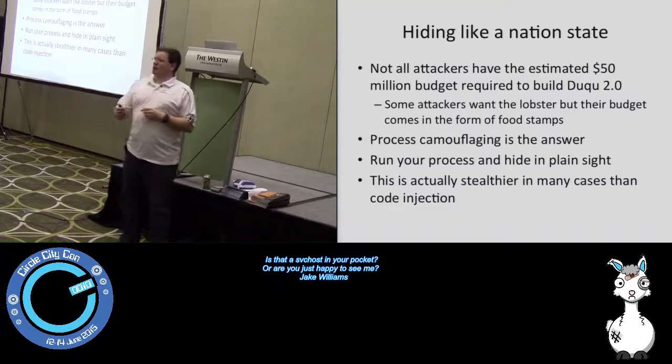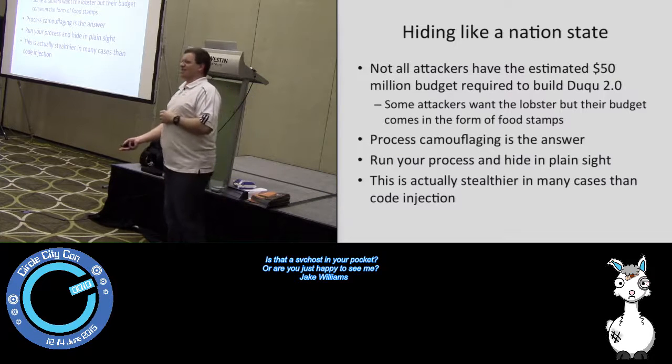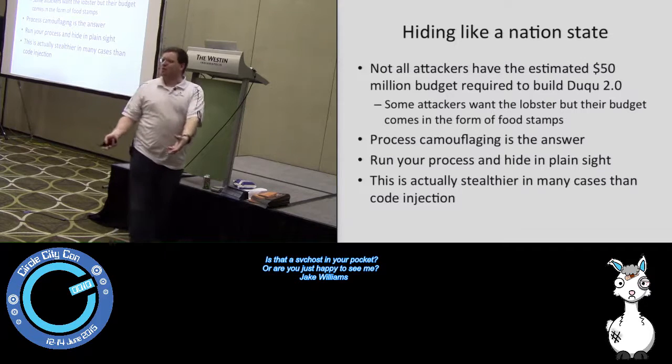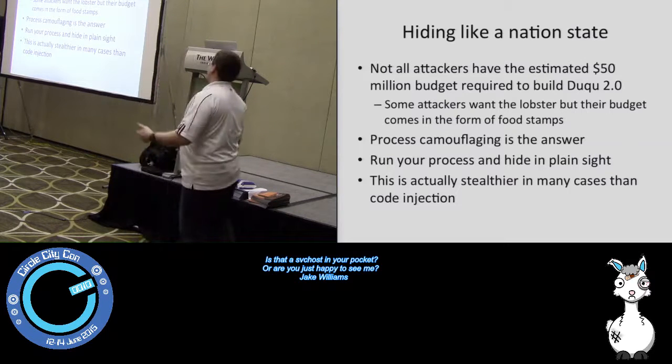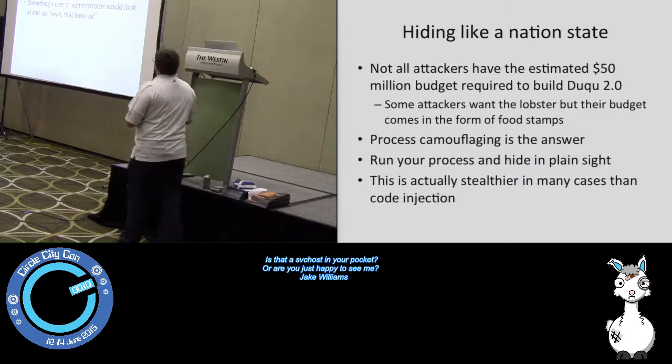Legitimate service hosts on a Windows 7, Service Pack 1, no third-party software installed. Yet nobody knows. That's the key, right? So if an extra one shows up, who are we to know, right? I'll talk to you a little bit about how to come through and figure that out here in just a moment. So what's process camouflaging?